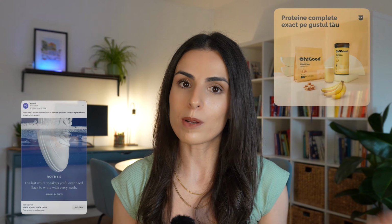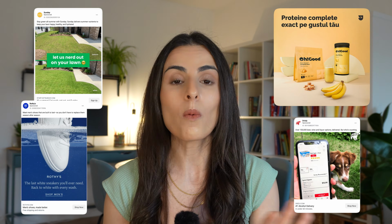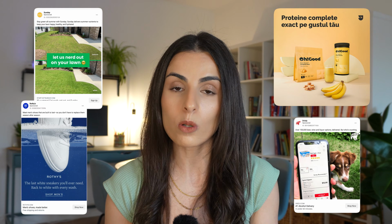So test a lot of images, change headlines, styles, use lifestyle images, product shots, whatever you want. Test, and I'm pretty sure you will find a lot of good ads that will bring you a lot of sales with a very acceptable cost of acquisition. Because image ads usually have lower CPMs compared to video ads.